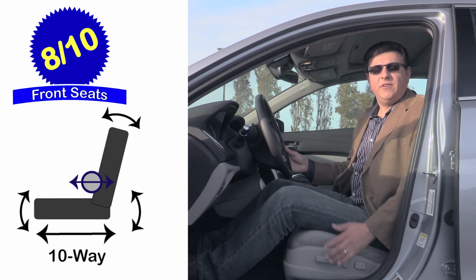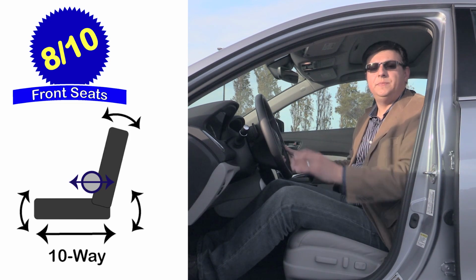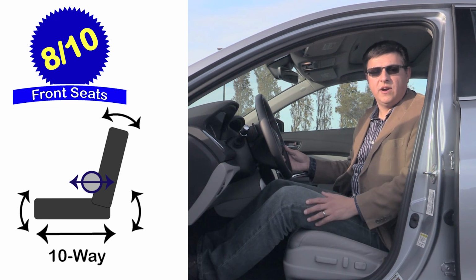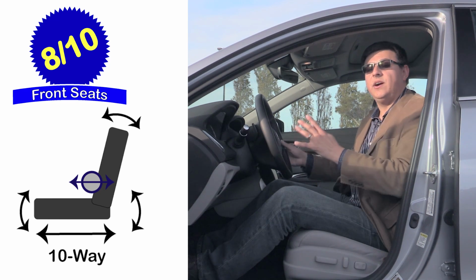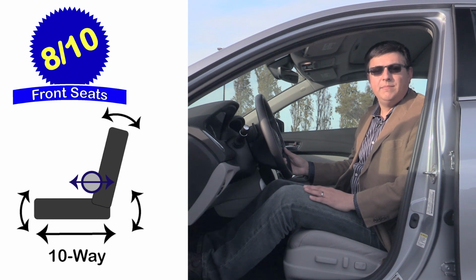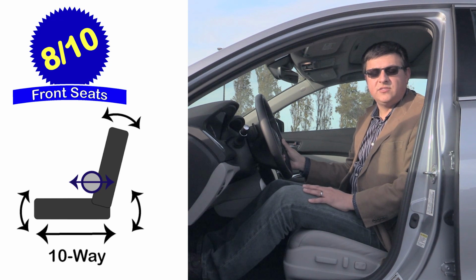When it comes to front seat comfort, I'll give this 8 out of 10 points. We have a 10-way adjustable power driver seat with a 2-position memory right over there on the door. We have a 2-position adjustable lumbar support for the driver. We also have a tilt telescopic steering column with a decent range of motion. Now Volvo's S60 seats are 1 point higher in my test, even though we do have a manual lumbar support for both the driver and the front passenger.